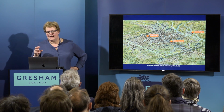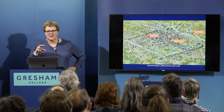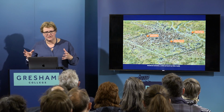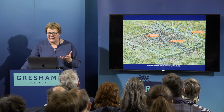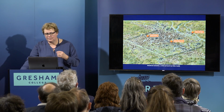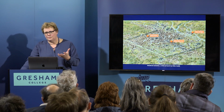Now, he could have stayed at Leicester Castle, but it probably didn't have enough space there to cope with his retinue and his army of men, whereas the Blue Boar Inn was a coaching inn and it was regularly used to taking large numbers of people. The possible location of Greyfriars is shown here as well, as is the Bow Bridge.